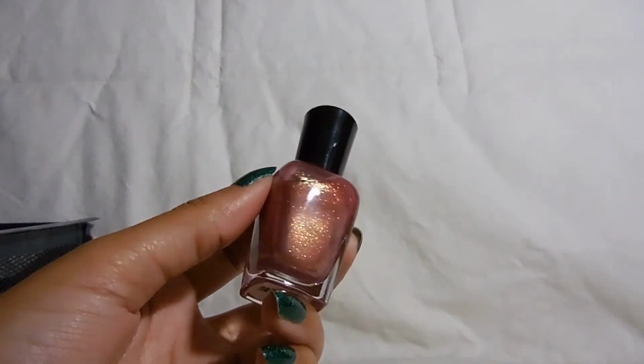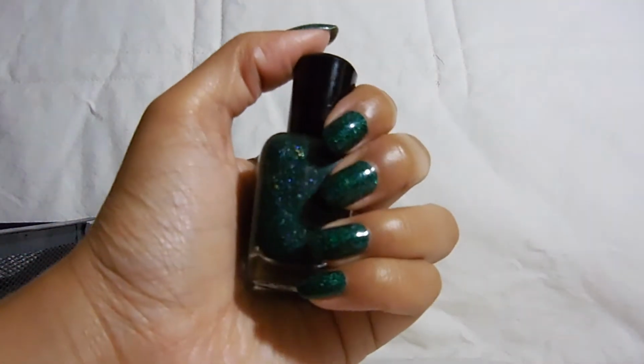So that one's Tinsley. Now for my scattered hollow. First let's start with Merida, which is actually what I have on my nails right now.